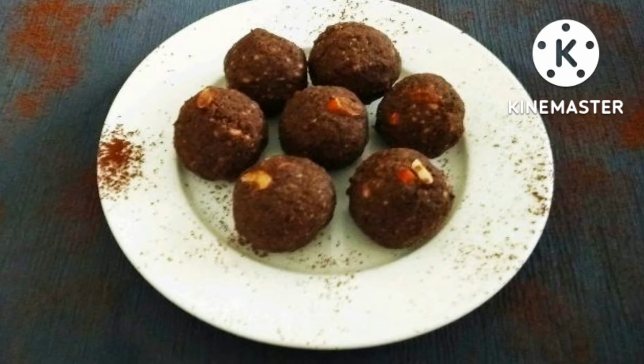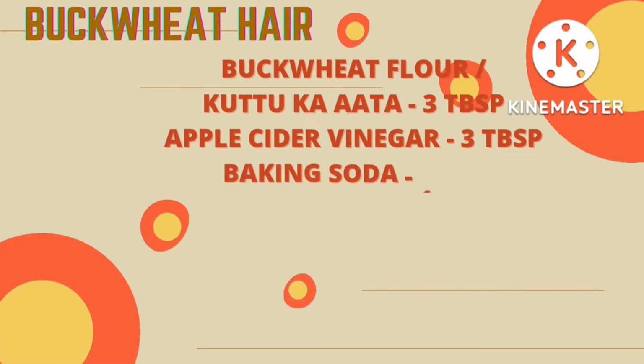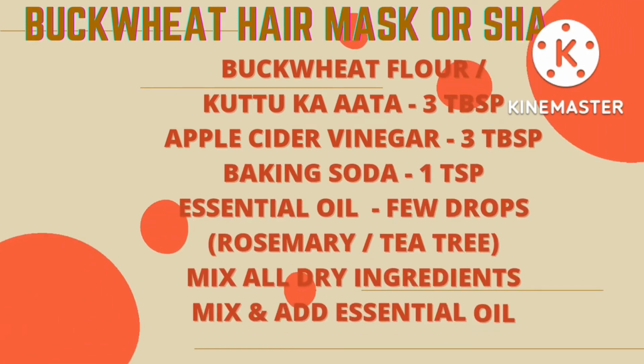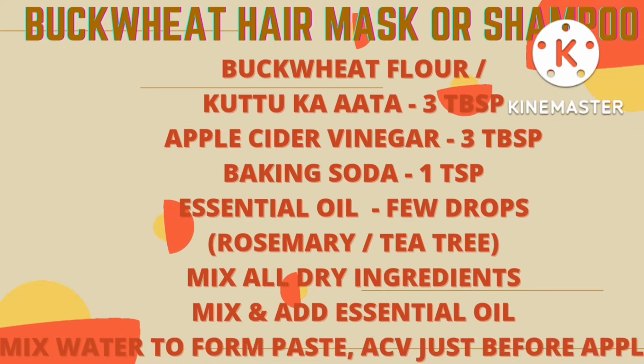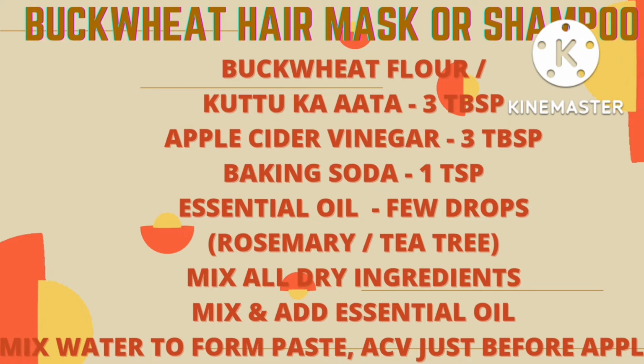Now let's learn how to make this buckwheat flour mask, a hair mask or shampoo. For this, you would require buckwheat flour, 2 to 3 tablespoons. You would require apple cider vinegar, 2 to 3 tablespoons. Then you would require baking soda, 1 teaspoon, and essential oil, which would be either tea tree oil or rosemary oil, some 8 to 10 drops, and you would require water as required to make a thick paste.